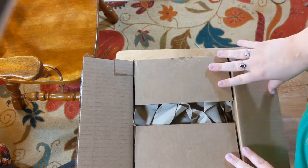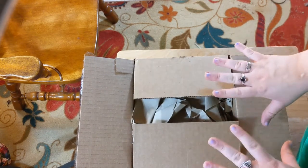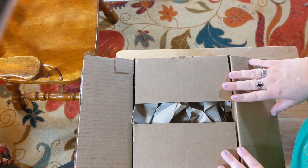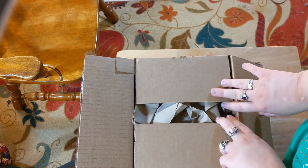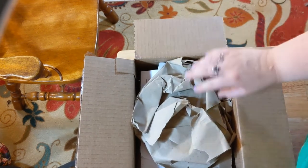I got my order. I ordered this from Josh's Frogs. It's like a little mini haul for me. Yeah, so I'm gonna unbox it for you and show you what I got. Let's go. Bam. Alright, so this is what they look like so far.